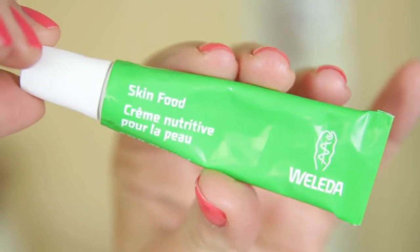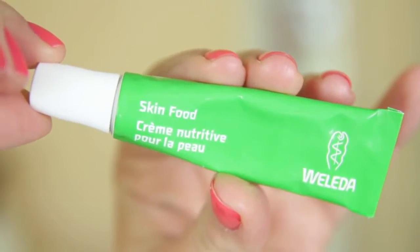And then the other thing that I've been using all the time is the Weleda, I don't know if it's Weleda, however you say this. Let me know in the comments below. Skin Food. This is kind of a cult product. I've heard so much about this. Apparently Victoria Beckham uses it. Basically one of those multitasking elbows, knees and toes, dry patches type products like Elizabeth Arden 8 Hour, but it's more of a thick cream consistency rather than that really greasy oil.